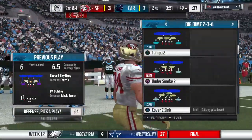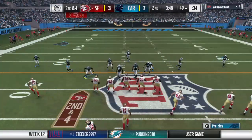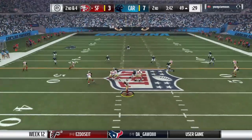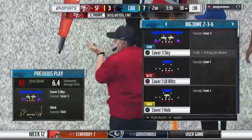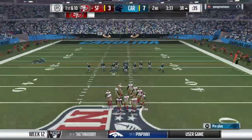And he'll get it into enemy territory, just across midfield at the 49. Give him 6 on the play, and that'll bring up second down. Shift together here from the D-line. Out of the gun, they'll look to throw. And complete to Moncrief over the middle. And he's brought down. Give him 12 yards on that one. It earns him a fresh set of downs.